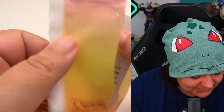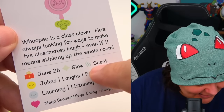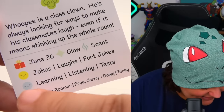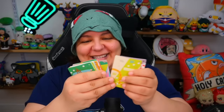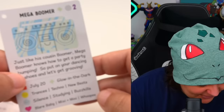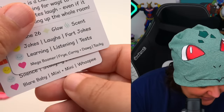Here you are. And your name is Whoopi. Oh, Whoopi is glow and scented. We're getting a lot of combinations here. We have the birthday, likes, dislikes, and friends. Oh, it's friends with Mega Boomer. You know what? Let's cross-reference. Let's see if Mega Boomer considers Whoopi its friend. Okay, let's see here. Whoopi, yes. So this is Mega Boomer, and you can see the friend is Whoopi, and Whoopi's friend is Mega Boomer. Okay, they cross-reference. That's good. Imagine they weren't friends with each other.